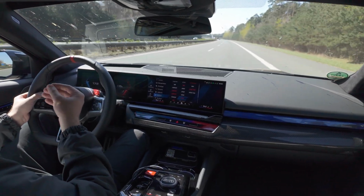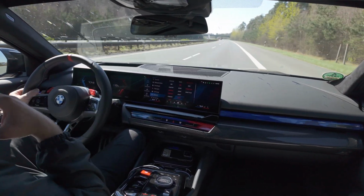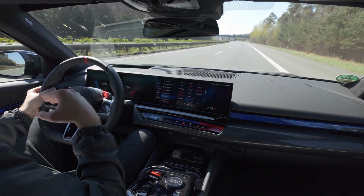Look at this, I'm driving 180, it's like driving 120. Absolutely insane how this car is performing.